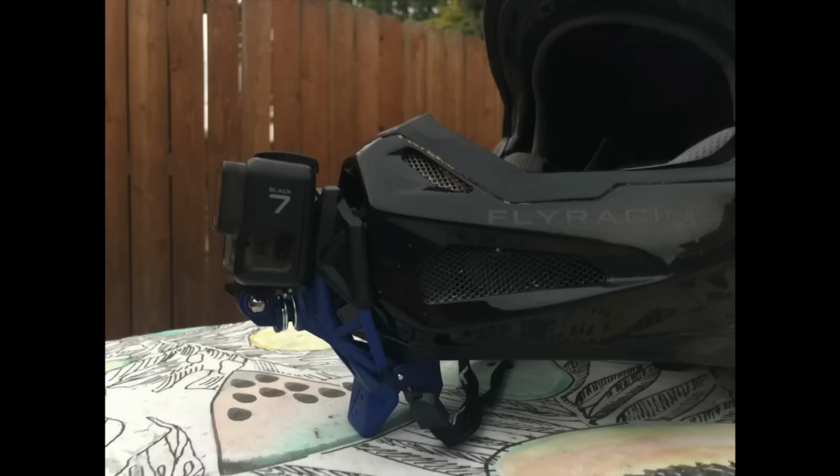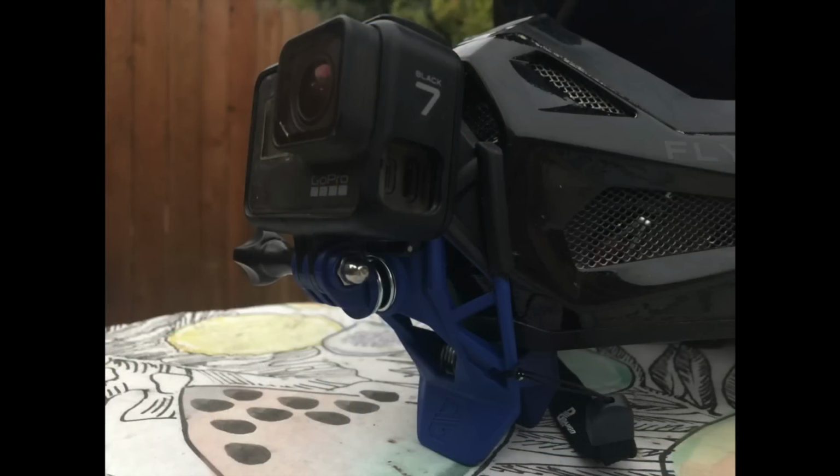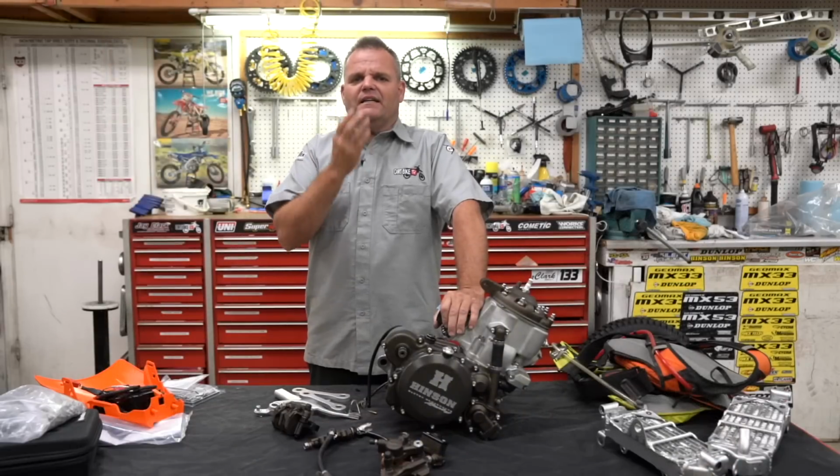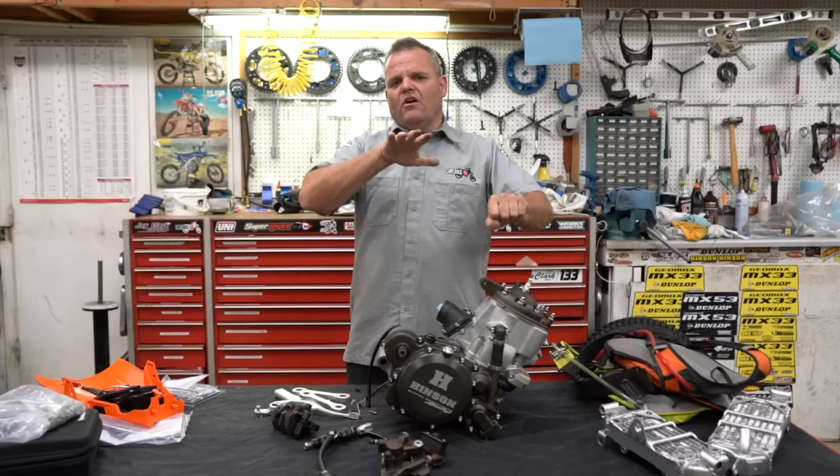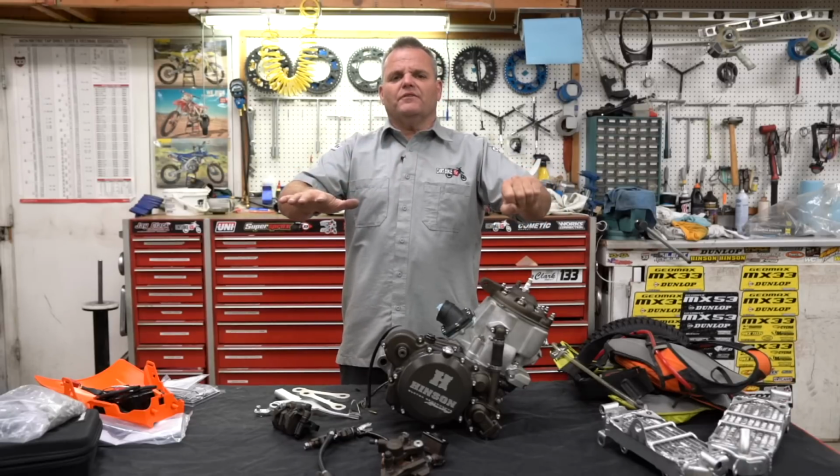That spring is really tight when it clamps on, and for mounting up your camera, we use GoPros, but I'm sure it looks like you can use any action camera on there. But the GoPro one mounts right up, really nice, and it gives a really cool view when you're riding. You can see your hands a bit, and then also out onto the track or trail in front of you.